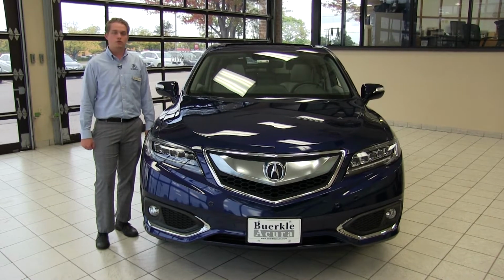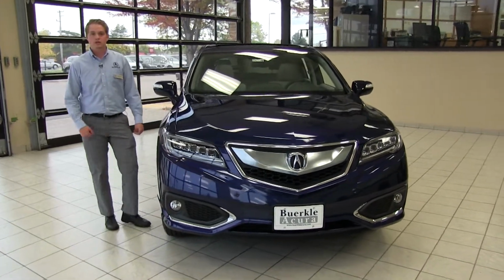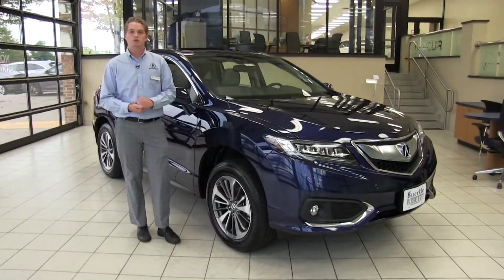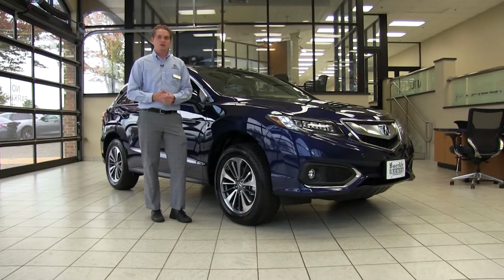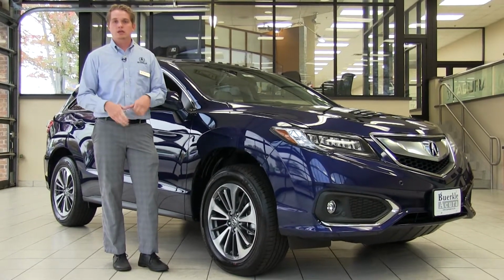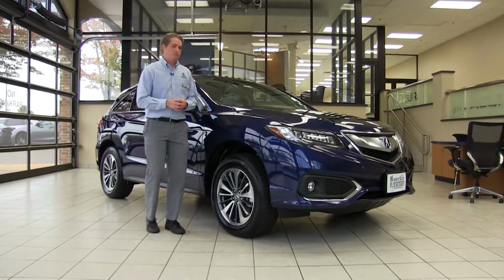The RDX also scored a 5-star crash test safety rating. Part of that is because of the Acura Watch advanced safety features. The RDX is available with a forward collision warning and collision mitigation braking system, as well as lane departure warning and lane keeping assist. This is the advanced package, which is the top of the line for the RDX. There is also a standard model as well as a technology package. Either of those, you can add in the Acura Watch advanced safety feature package if you so choose.